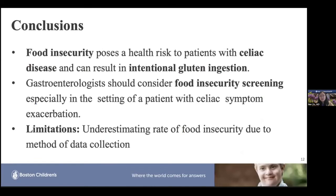So to summarize, we conclude that food insecurity can pose a health risk to patients with celiac disease and potentially can result in intentional gluten ingestion. We've talked about how gastroenterologists should consider food insecurity screening, especially in the setting of patients with celiac symptom exacerbation.